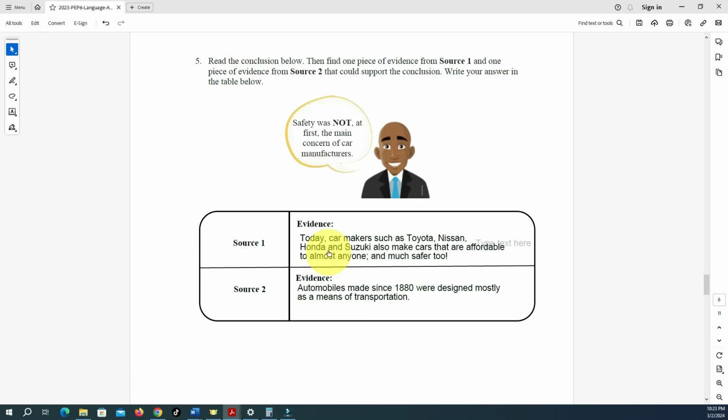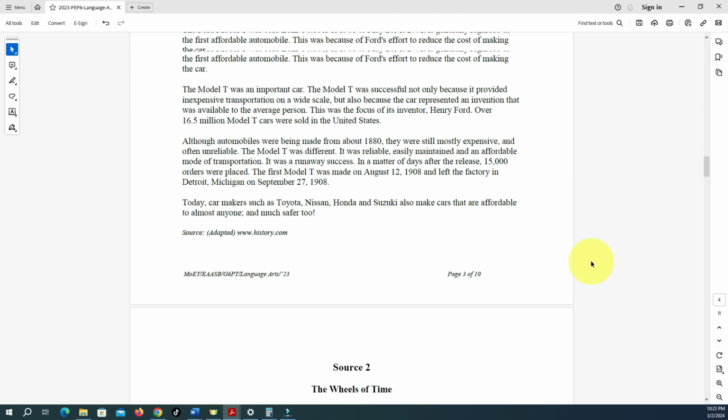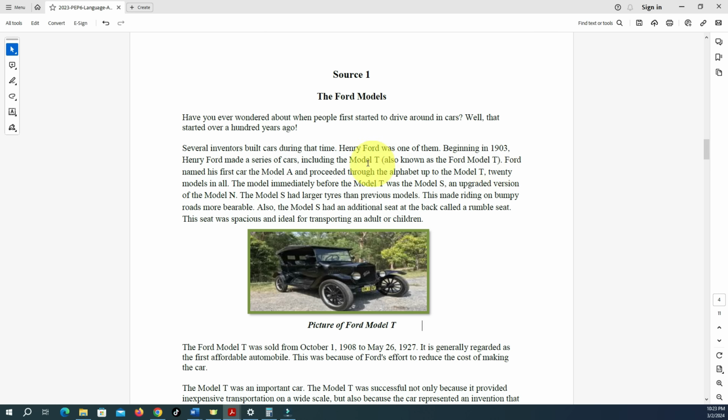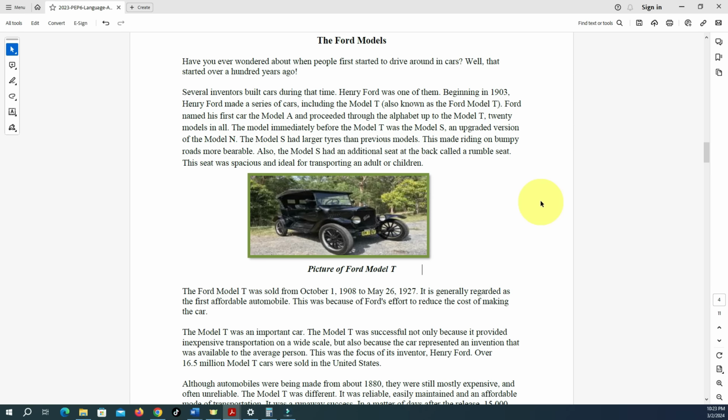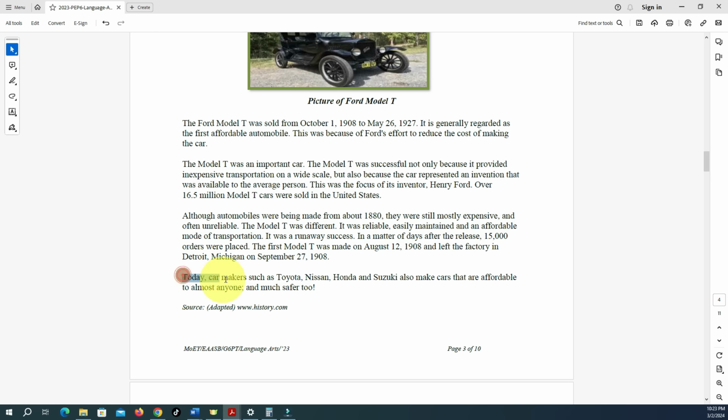Source 1, I have today car makers such as Toyota, Nissan, Honda, and Suzuki also make cars that are affordable to almost anyone and much safer. So when I read this here, that's from source 1 actually. Source 1 gave information and it did say that Henry Ford actually paid attention to more of, I would say, affordability, but it didn't say the other car models were doing the same thing. The only thing I saw in this as reference was here. So that's why I wrote it there, right?